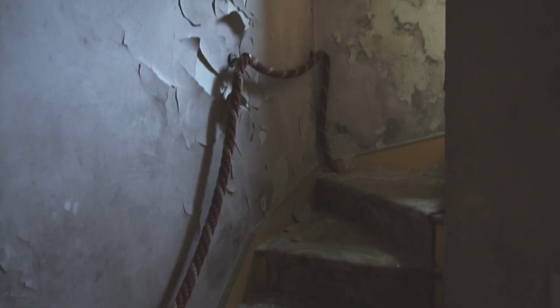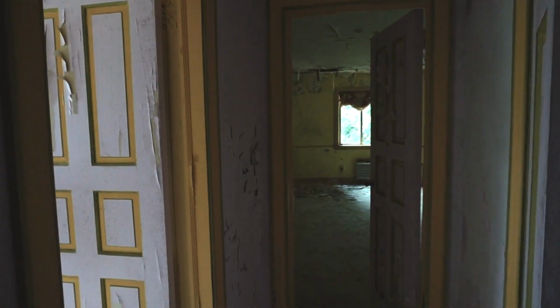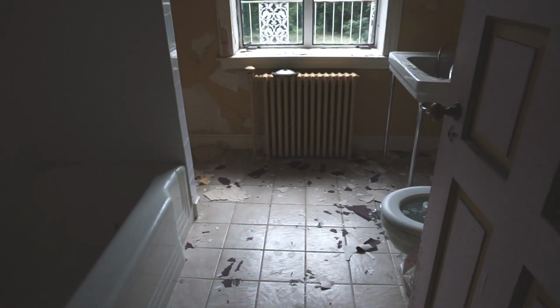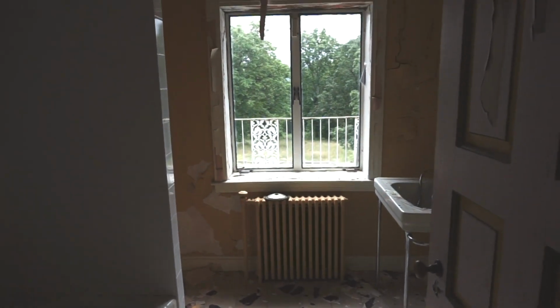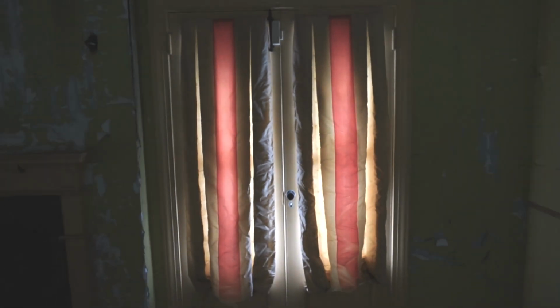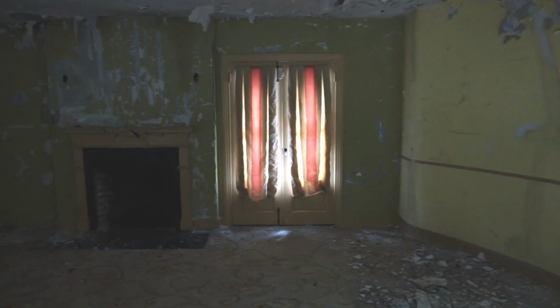Next, we head upstairs to get a look at some of the smaller rooms. First room is the master bedroom, which had its own fireplace and a private door to the upper balcony.